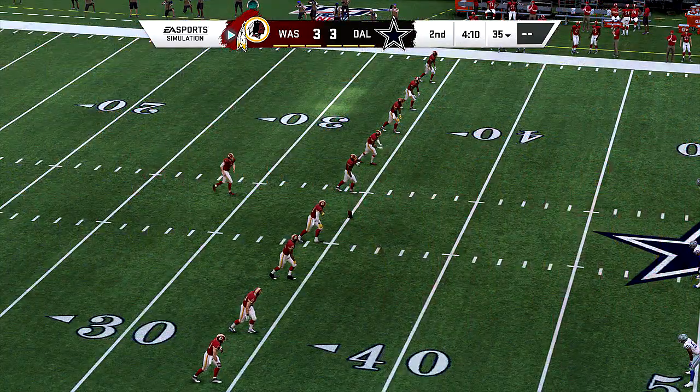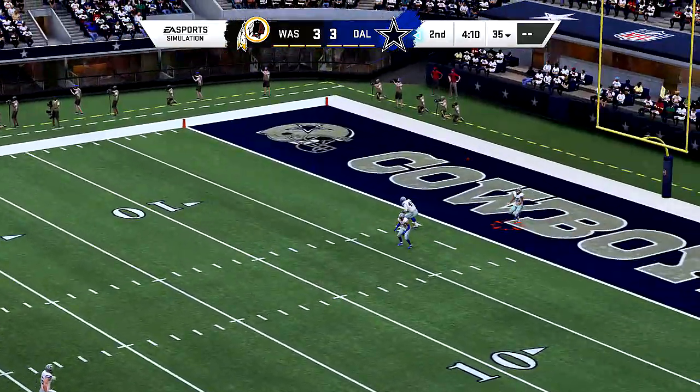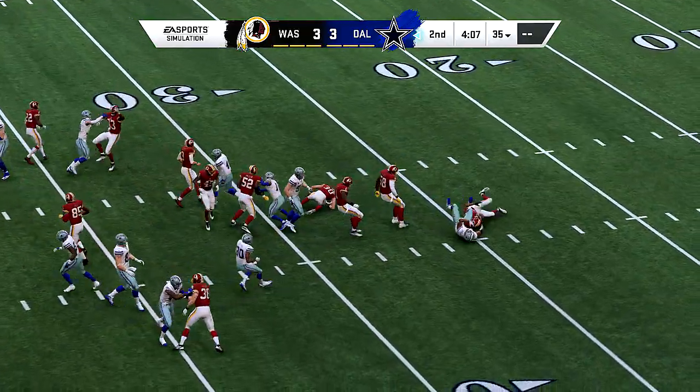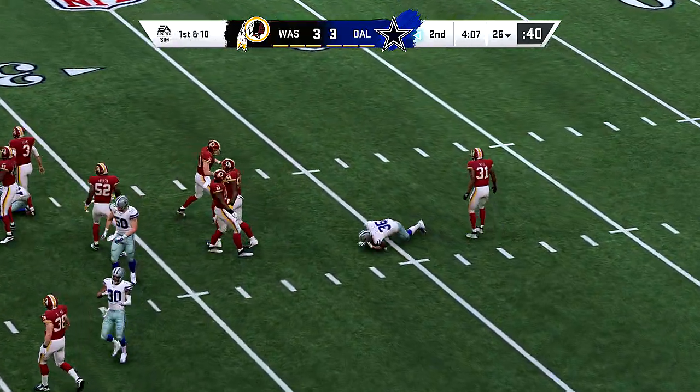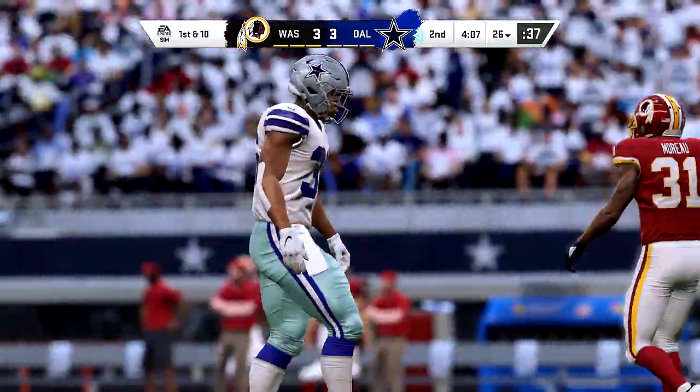Field goals all we've had so far. 3-3 now as the kick is away. This is fielded at the goal line. And he'll take it up past the 25 to the 26-yard line. And now Dallas gets set to take the field.